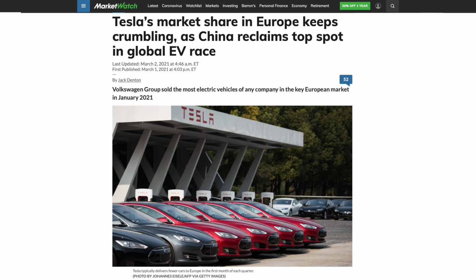So January numbers themselves are pretty much irrelevant in Europe, and I would say even broader than that, the annual numbers in Europe don't even really matter that much because if Tesla can sell a car in North America, it's going to be cheaper for them to do that rather than shipping it over to Europe. Same thing applies with the production from China. There's a reason no Model Ys have been delivered in Europe, and that's why.